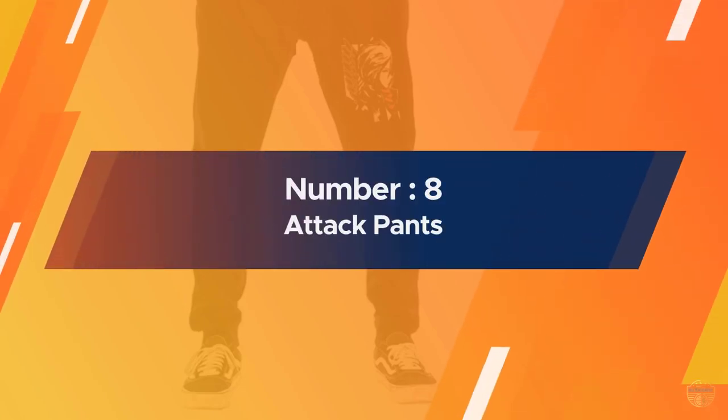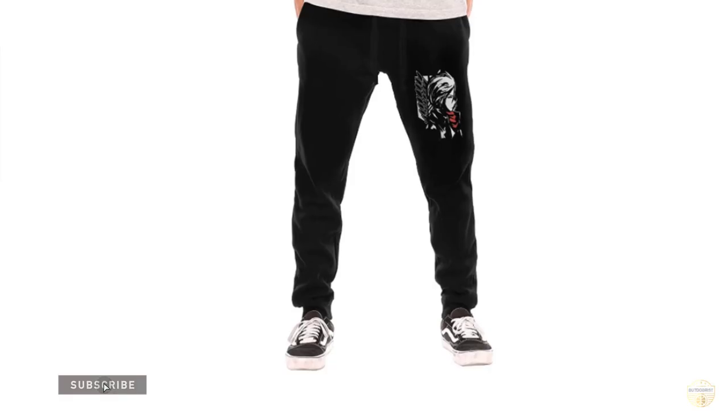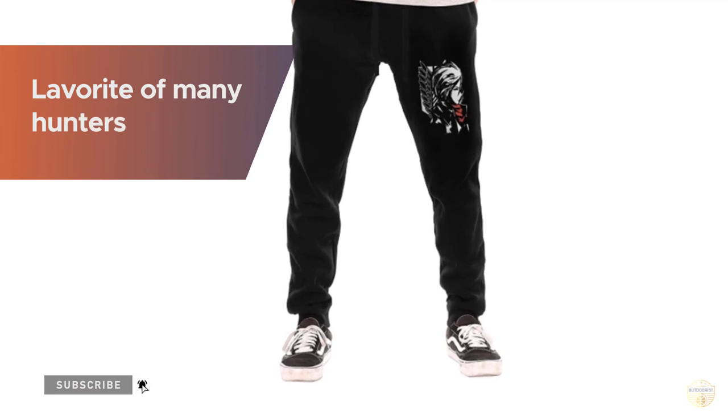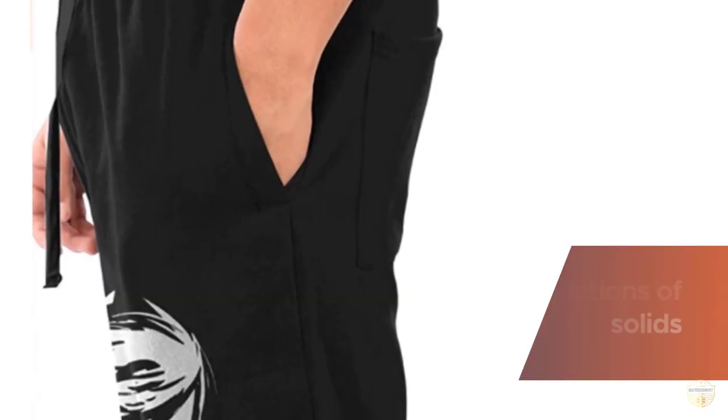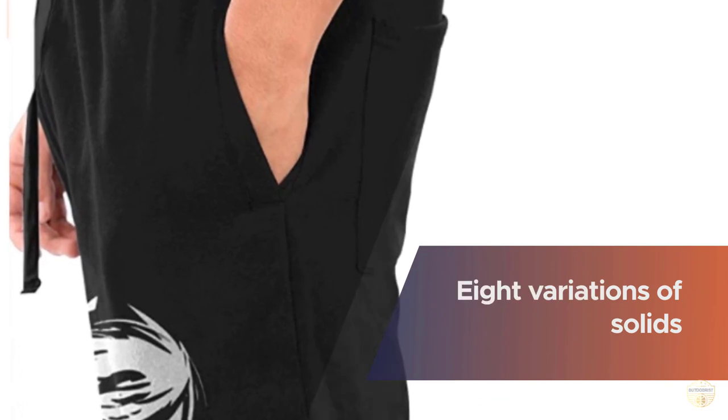Number 8, Attack Pants. These Attack Pants are a favorite of many hunters. They offer 8 variations of solids and camo, and Prime Flex fabric is notoriously tough and comfortable.